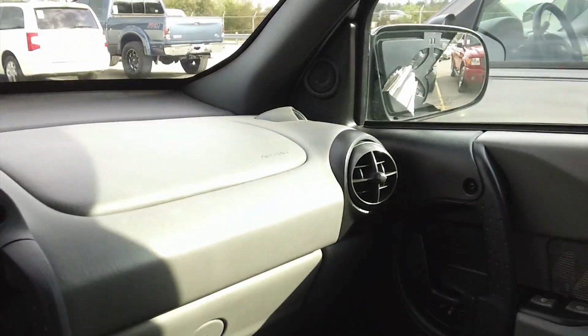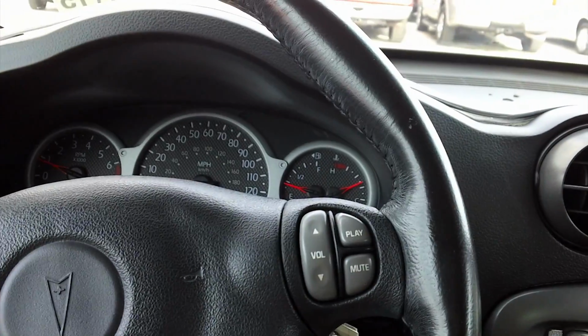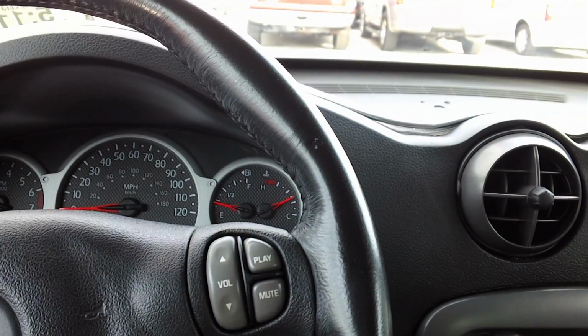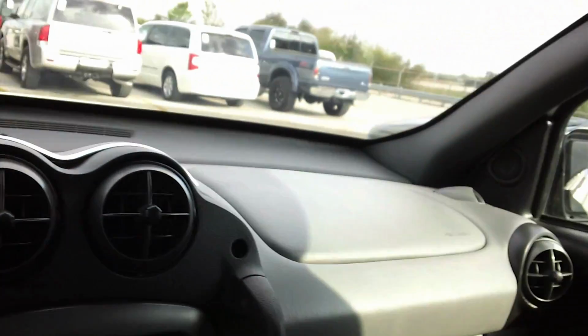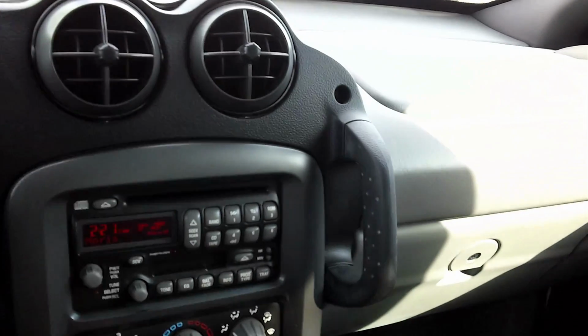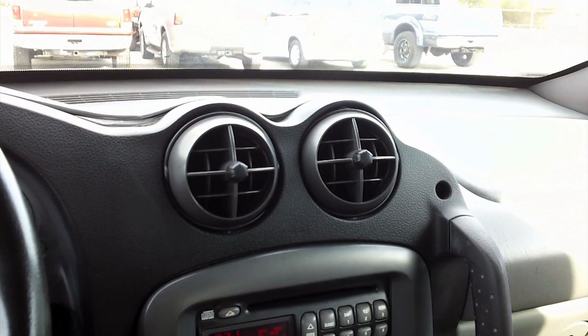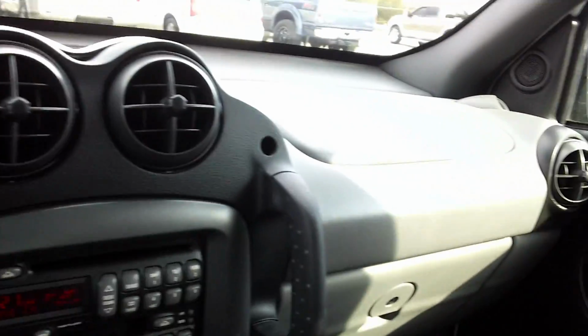Now the facts are clear. The Aztek was one of the biggest failures to roll out of GM. I read an article that a dealership had trouble selling the Azteks, and they stayed on the dealer lot for about 2 years, and they had practically 0 miles on them. They managed getting rid of them by selling them at half the price of what they originally sold for.